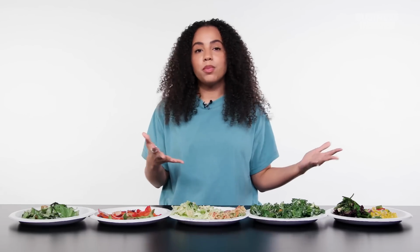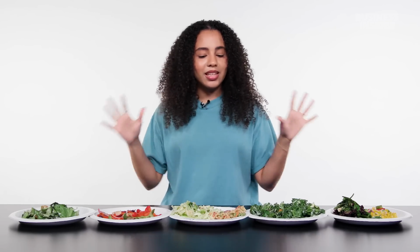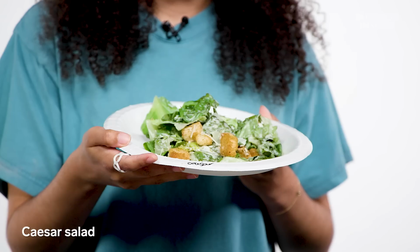Aside from the customizable salad bar, we've also got a ton of pre-made salad options. Let's start with our more vegetable-heavy options, a more traditional salad. First up, we have Caesar salad.